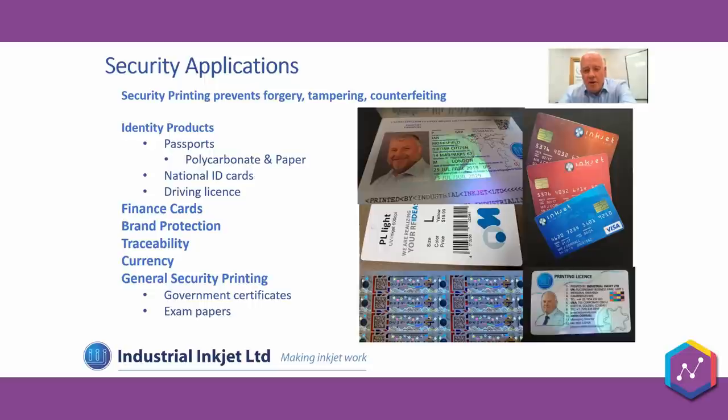The areas that we're particularly involved in are identity products, such as passports, driving licenses, credit cards and finance cards, brand protection, traceability, such as with pharmaceuticals, currency, and then more general printing, such as government documents or certificates. I'm going to talk a little bit about these different areas.